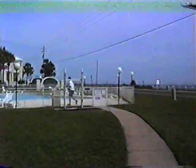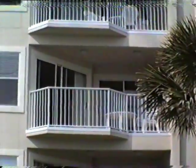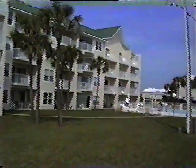Here's the front pool. Okay, this is the front pool here. This is the front of the building. One, two, three, three. I'm guessing that would be yours right there, 2305. Okay, there's looking at the whole front of the building. As you can see, that's the front. So it is on the front. We've established that. And again, there's the pool.